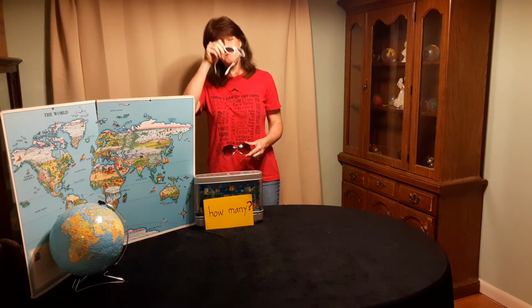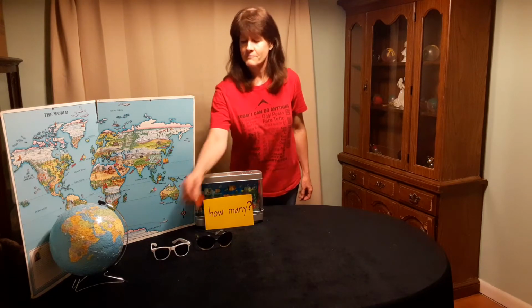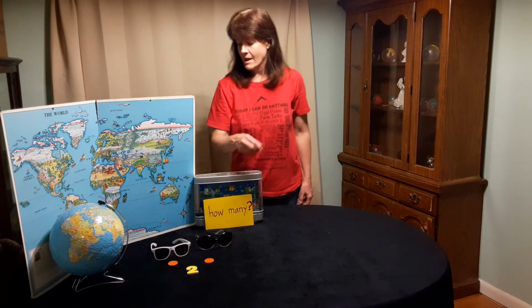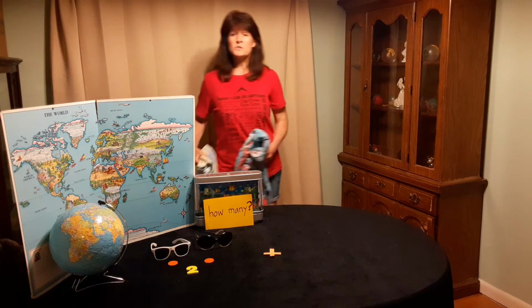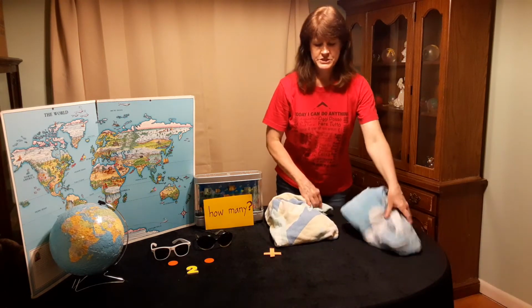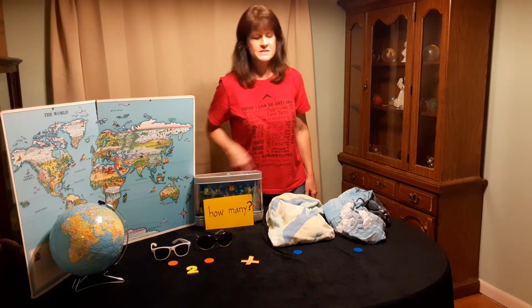Let's do some more math with our summertime items. When the sun is really bright, people like to wear sunglasses. Let's count. One, two. Two sunglasses. Let's get some more summertime items. We had two sunglasses. And people, when they go swimming, like to dry off with a towel. I have one, two. Two summertime towels.